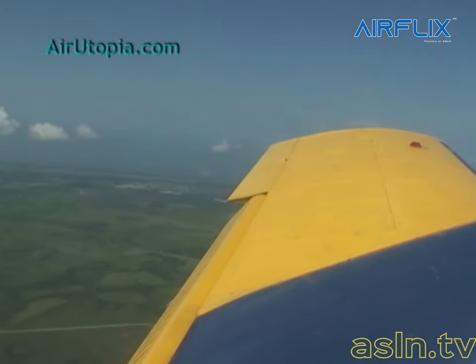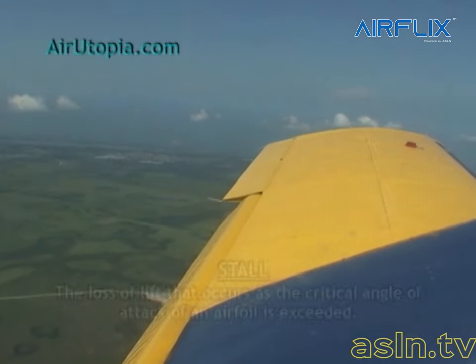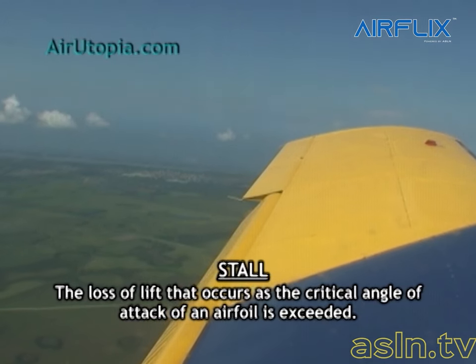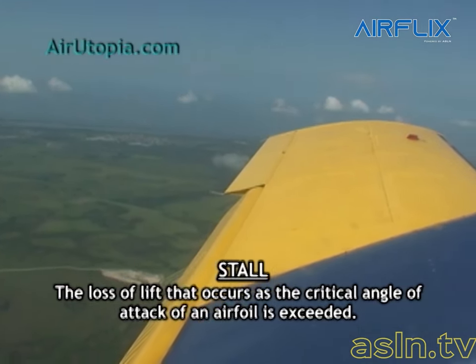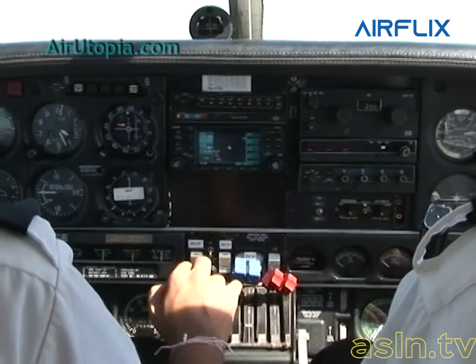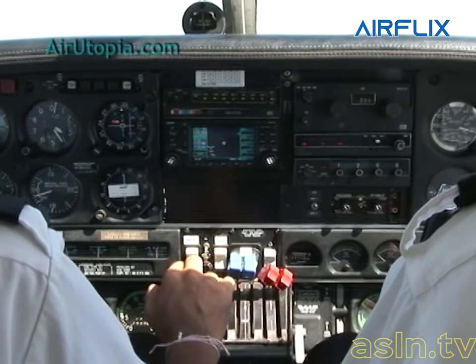I've now successfully demonstrated the slow flight. I'm now going to demonstrate a power off stall. The airplane, as you can see, is already set in a landing configuration with the gear and the flaps down. I'm going to start a descent at about 500 feet per minute and target an airspeed for approach. Once I capture both of my targets, I'm going to start pitching up or pulling back on the stick.